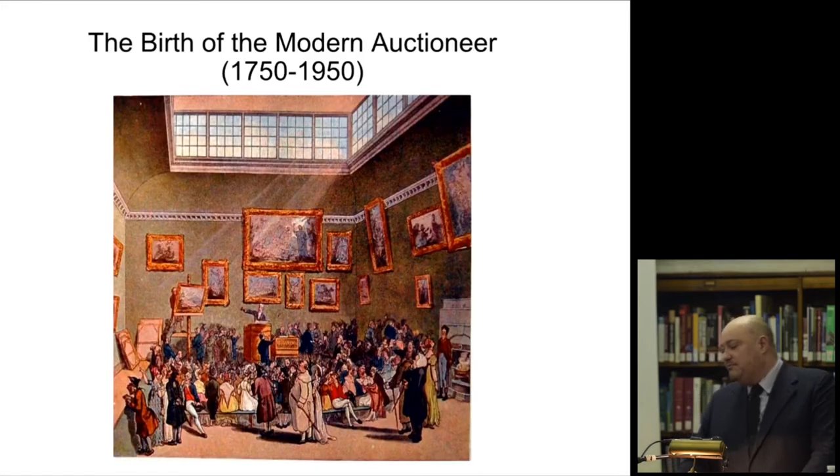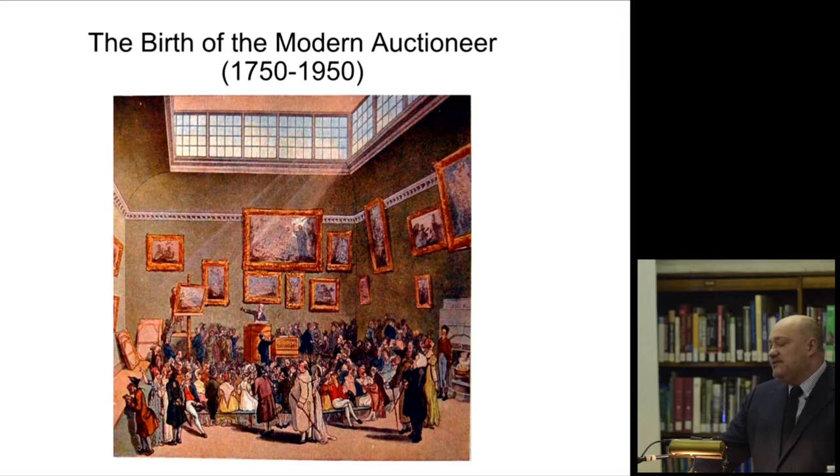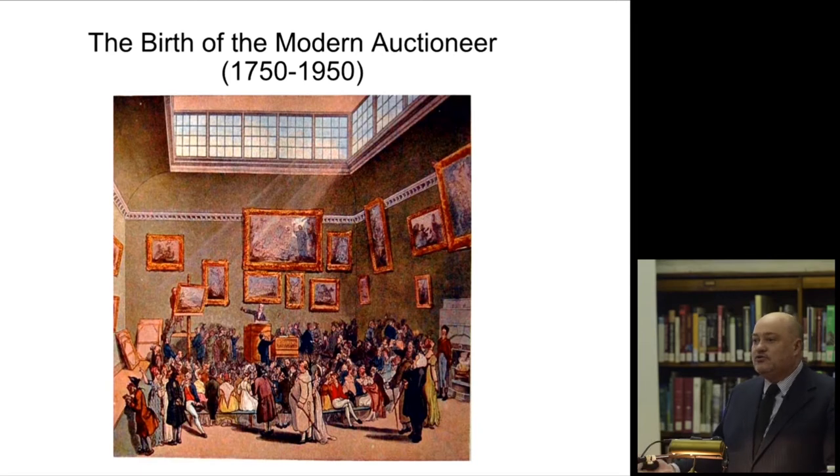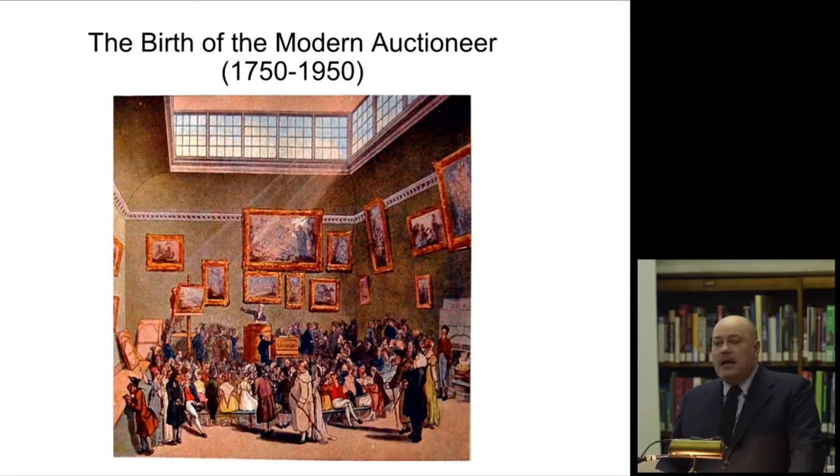So auction was born in the 1750s in the UK. And there's two reasons for that. The first is the United Kingdom, England, was the birth of the bourgeoisie, of the middle class. There was no need really for auctioneers before this because estates were going from the oldest to the oldest son. So a nobleman, a rich man will die, and all his money will go to his first son, and the second son will become a priest, or will go to war, or will marry well, but there was no need for an estate.